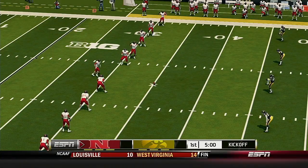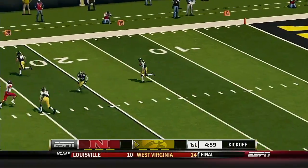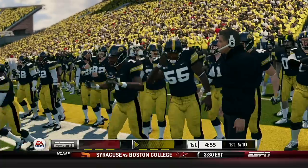Thompson is lined up and just about ready to send this one off as we're ready to get this game underway. He's to the 20. At the 30. He's got the corner. And they push him out around the 40-yard line.